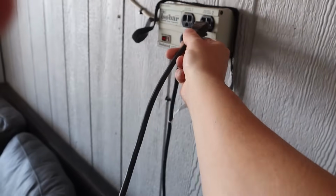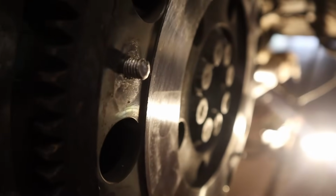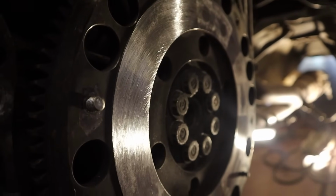It's now the next day. I ran into a problem last night. It's a really stupid problem to have, but it's a problem nonetheless. Plug our light back in so we can see underneath there. Oh, a couple of my pressure plate bolts broke. They snapped off, this one and that one. So we're gonna need to pull the flywheel off so I can get those out.